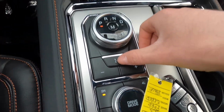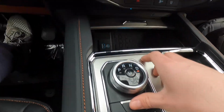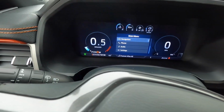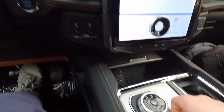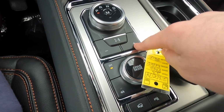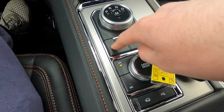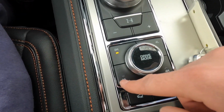And then this is to lock your rear axle. So if you press on that, I believe you have to be in drive. So now the axle is locked, and you can tell it's locked because you got that green thing. I'm gonna press that again, and it unlocks the axle. So pretty cool. This is to downshift, this is to upshift. So when you're in manual mode, this is downshift, this is upshift. You get 2 high, 4 low, 4 high, and 4 automatic.